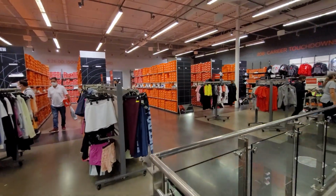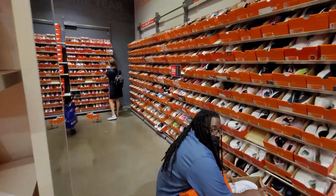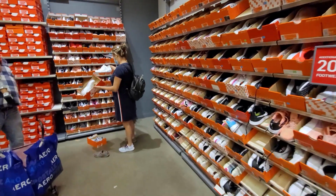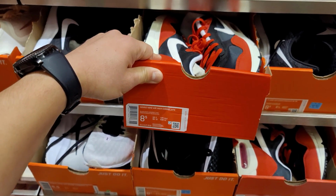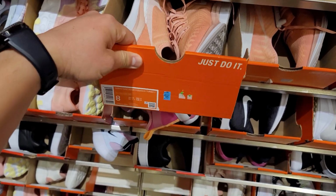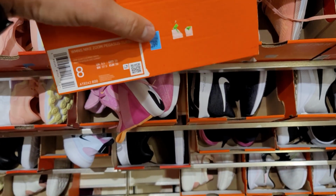Upstairs, this is the women's as well as the kids section. Let's see what we find, you guys. Women's clearance, everything is 20% off here as well. See what we find. There are other people here, so I'm just gonna kind of move around whatever I find. 8.5 right here, Air Max Correlates. Okay. What is this? Size 8s are here. Dang, I don't even. Oh, okay, these are going for $125. I feel like there was another number there.